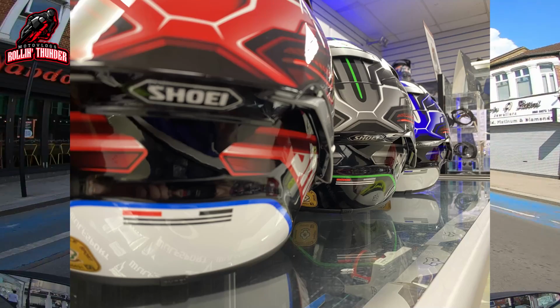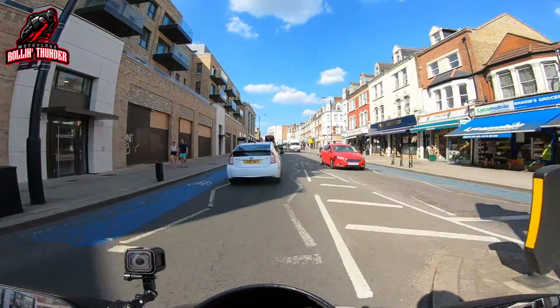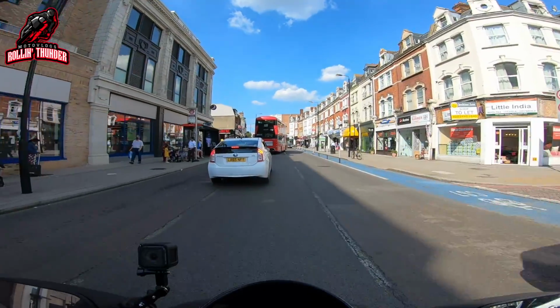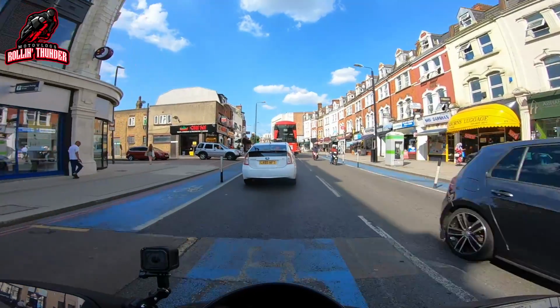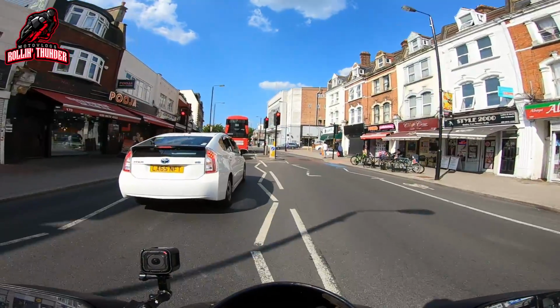And I think you'll agree that with these particular colours and graphics in general, they are very, very well thought out. A lot of them are hand painted, hand finished and so on, especially with the Arais. I'll be honest, I can't remember off the top of my head whether or not the Shoeis are hand painted or not, but whether they are or whether they're not, either way they are finished very, very well.